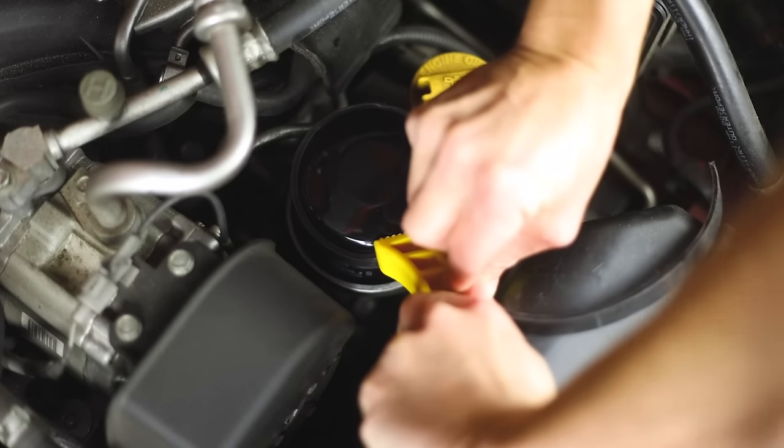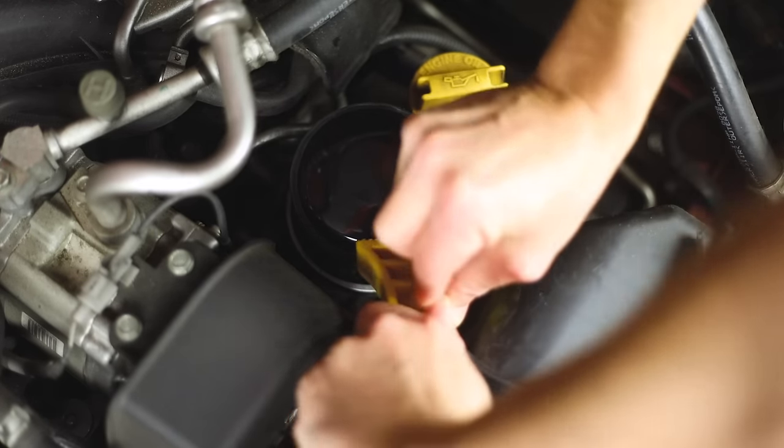Now, if you change the oil on any other brand of car, maybe you just hand tighten the oil filter, or maybe even use a tool like this. It's like a rubber strap that you wrap around the filter and it gives you a little bit of extra leverage. Well, on BMWs, they use a cartridge style filter.